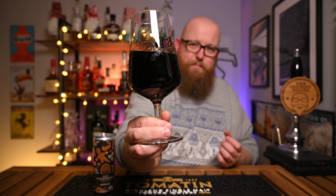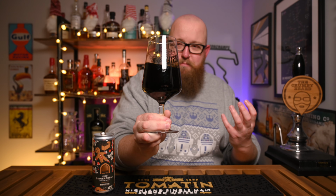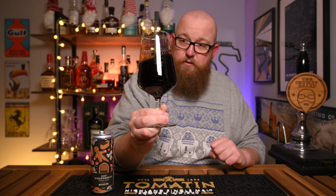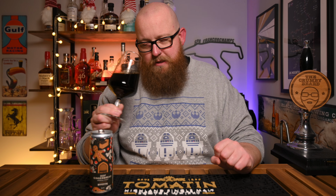My glass is heavy despite only having 330 mils of beer in it. And yeah, it looks like motor oil. There's nothing else really to say about it. It is the abyss of beers. It's the darkest thing possibly I've ever seen in a glass. But yeah, it's thick. You can see the way it moves around, it doesn't splash, it just kind of ripples with waves, which is interesting.